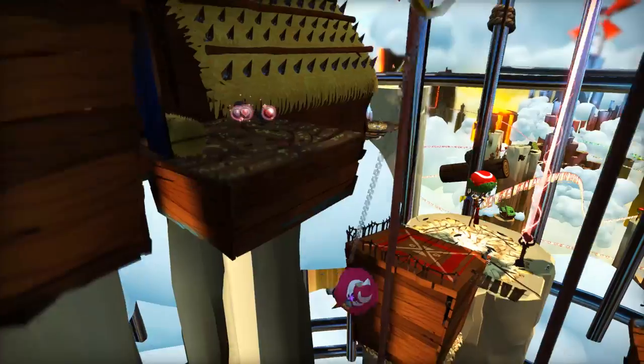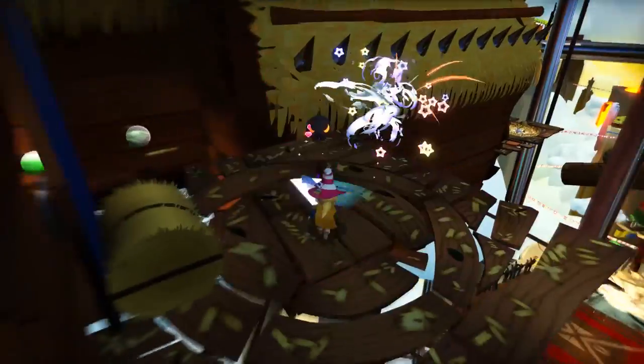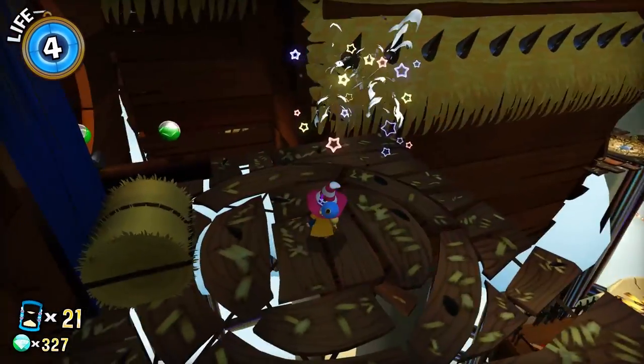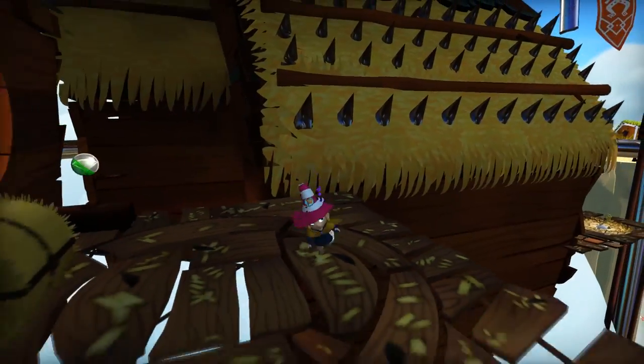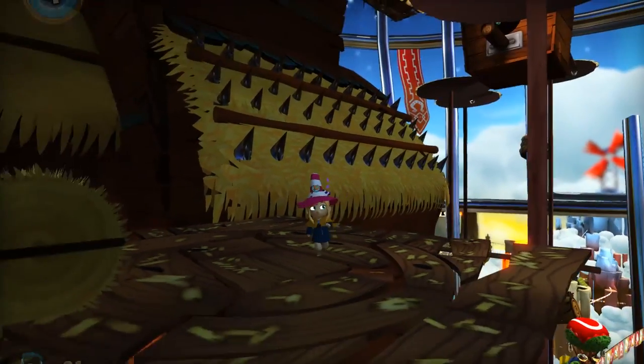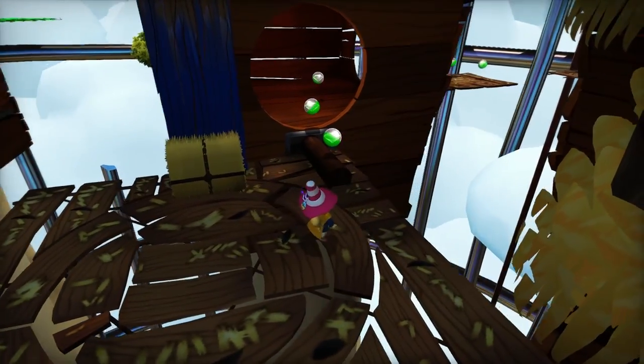Oh, look at that roof with the spikes. I'm gonna have to kill all these buddies quickly. Yeah. Okay. But what's... There's an explodey bird over there. Why is there an explodey bird over there? Do we have to go in there? I feel like we have to loop around.